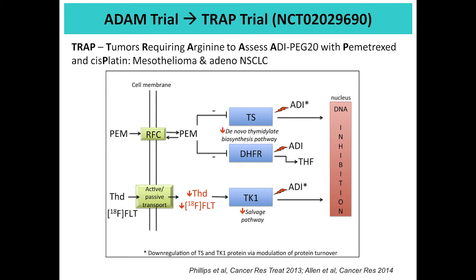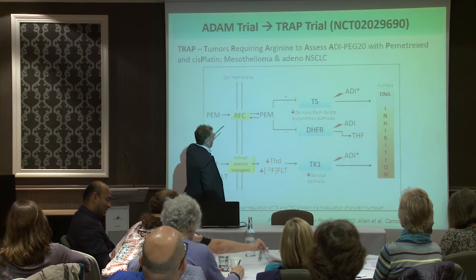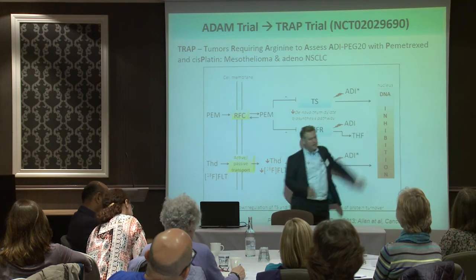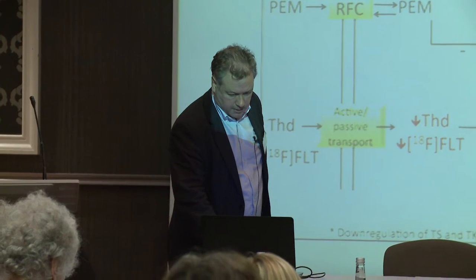And this study was originally designed in patients with mesothelioma and lung cancer. And the idea is really, can we get better results by combining the drugs because we are blocking DNA production, so the actual information inside the tumor cells.